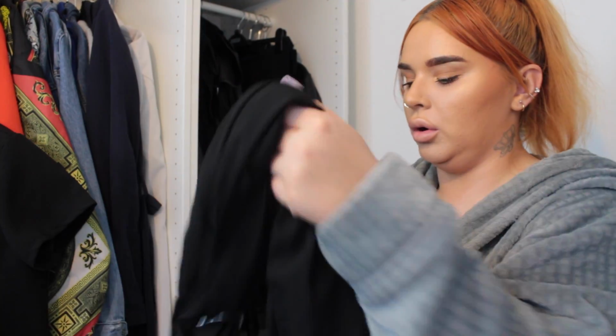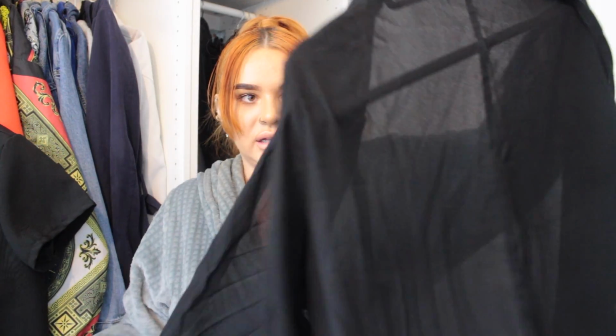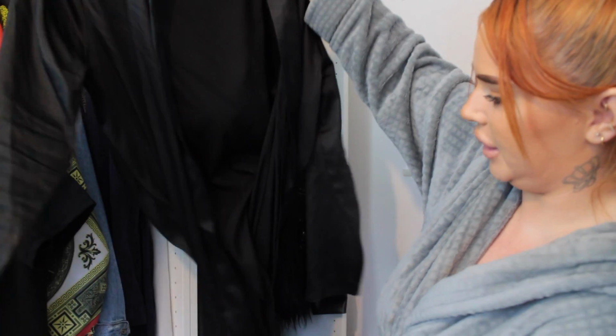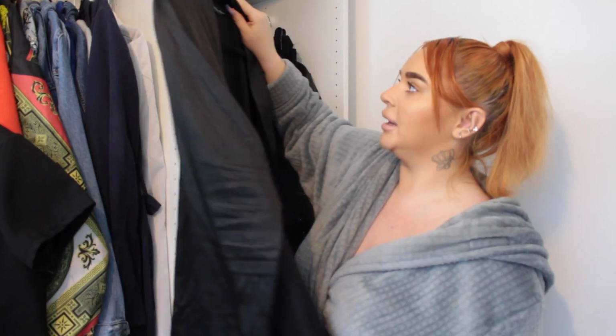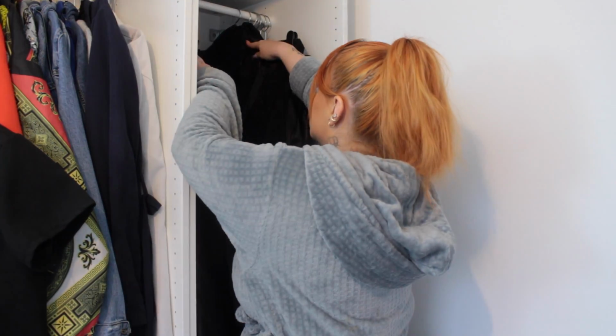I've got so many kimono-y jackets. I'm gonna get rid of this one. This one's from ASOS. Oh. This one that just fell is one of my favourites. It's a satin one from Pretty Little Thing. I've got it in black, white, orange and yellow. I'm gonna keep it because I love it. Love it a lot. I'll keep that one.